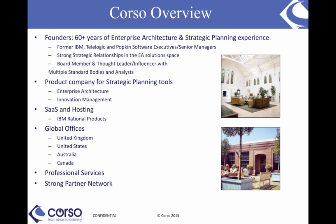And there we were working on what we're calling strategic planning, which is really looking at how do you look at planning activities within the business, and how does enterprise architecture address those, and what other periphery domains fit around enterprise architecture. And innovation management was one of those. So we've been through a lot of change. We've seen a lot happening in the marketplace.